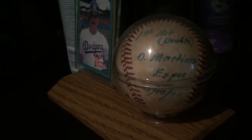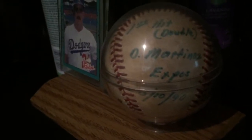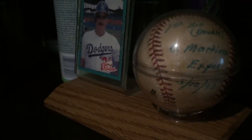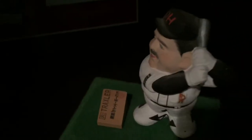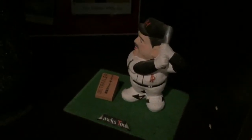This little goodie right here is his first hit ball. And if you can read there, first hit, a double against Dennis Martinez of the Montreal Expos, pretty good pitcher in his time. That's May 10th, 1990. And right down here on the bottom shelf, this is a little figurine of him when he was playing in 1994 in Japan. Sorry about the shadow there, but just a really cool little bit of history.